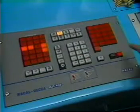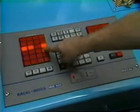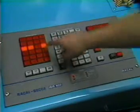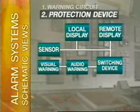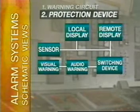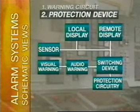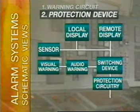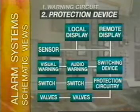The light on the panels will remain on or continue flashing until the alarm has been acknowledged by the duty engineer and the condition which has caused the alarm to activate is removed. If it is a protection circuit as well as a warning circuit, the activation of the limit switch also initiates a shutdown procedure of the affected machines. That is, the protection circuit activates one or more switches or valves, causing the protected machine to come to an unscheduled halt, but in a controlled manner.